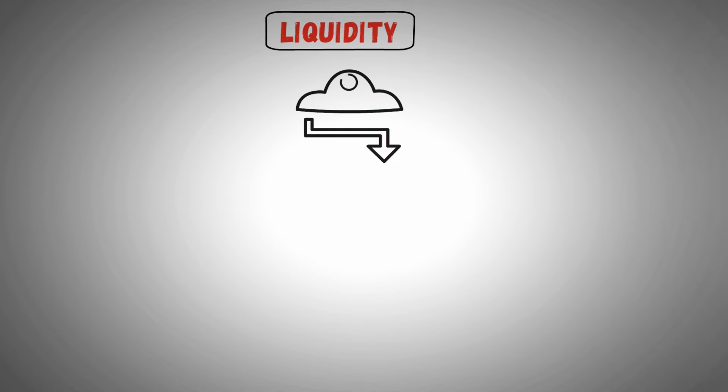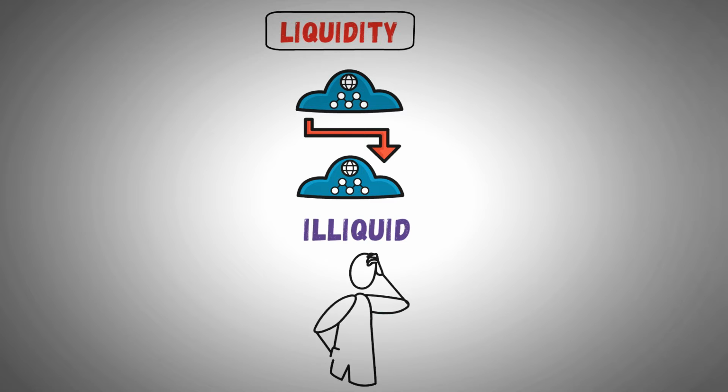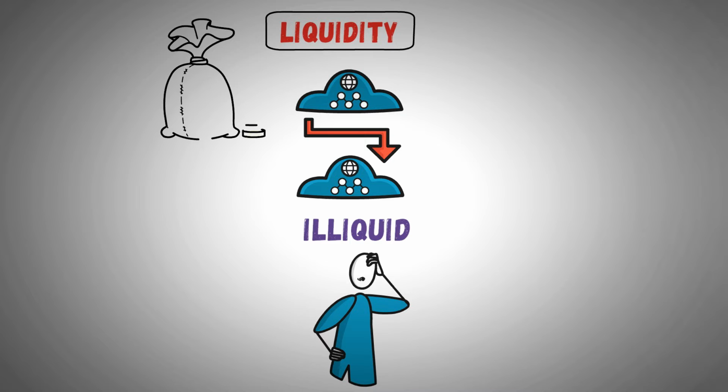When a market is liquid, that means that you can generally buy or sell at any time and be met with the price you expect. If a market is illiquid, that means that you will struggle to find a seller when you want to buy or vice versa. This all comes down to how much of the asset is available for trade.